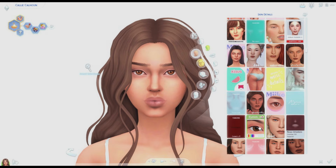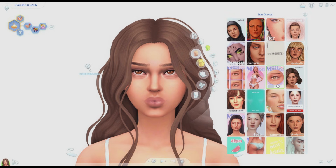And also these ones right here, I just found them recently. They're my go-to right now. They blend with most of the skin overlays that I use. They make the eyes look more real, in my opinion. They are a little bit more detailed, so I do have to mix some alpha-ish skin details with them, but that is also my style, so it works out.